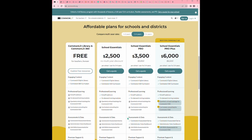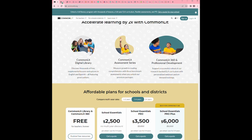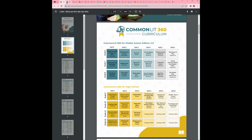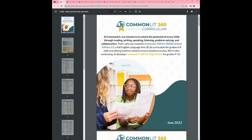Okay, so 6th grade language arts. And I think because none of this applies to us, we just have to sign up because we're not a school. But I like the things they cover. I like everything I've seen. Truly, I truly like everything that I have seen. So Common Lit is an option for 6th grade language arts.